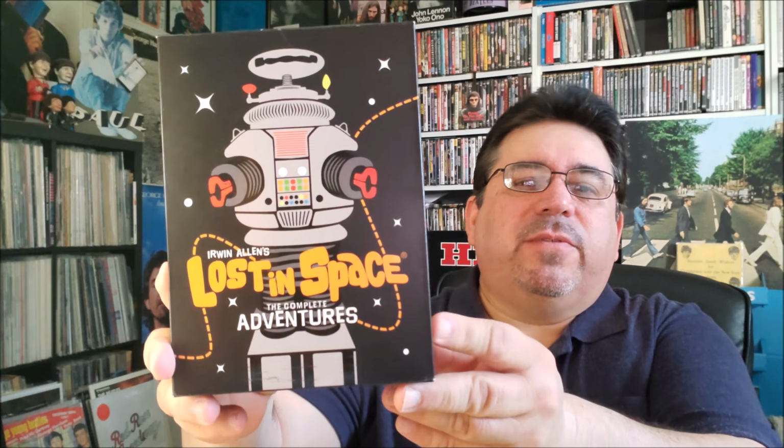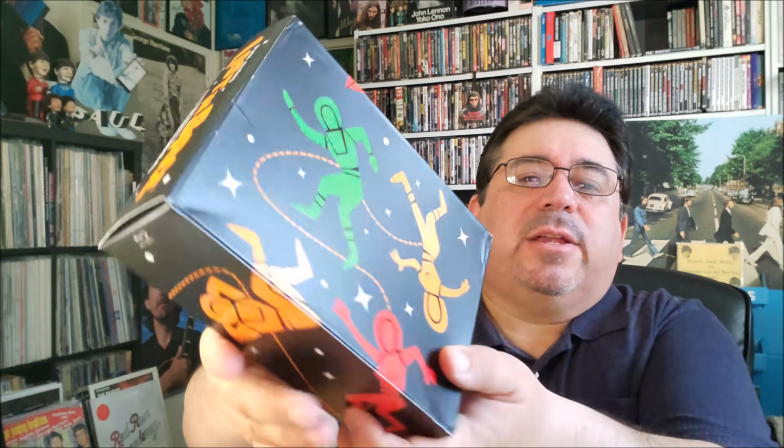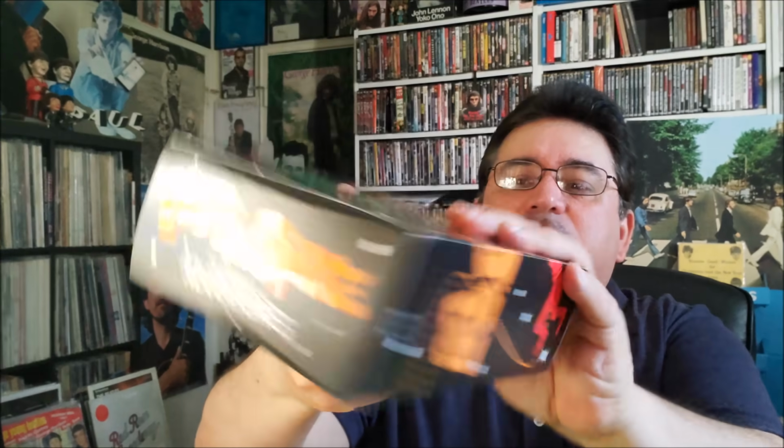It's Lost in Space. Now, this is something that came out in 2015. It's the most recent edition. It's called The Complete Adventures. This is a crappy cover. Some of the worst packaging. Whenever you talk about bad packaging, this takes the cake.